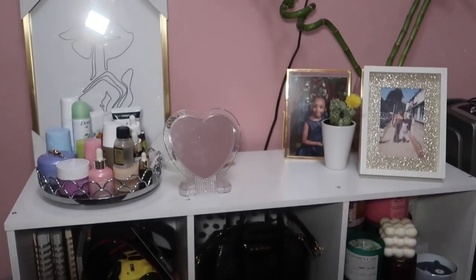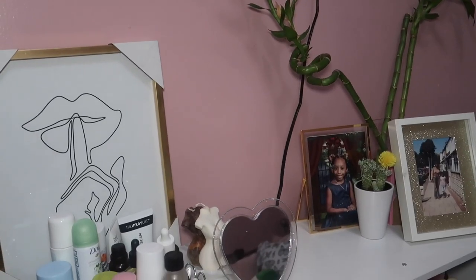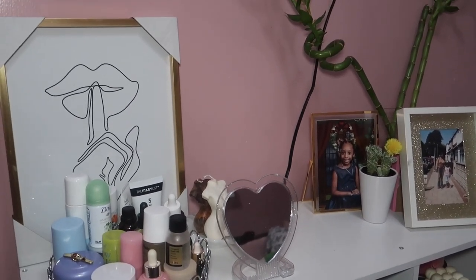Let me go ahead and show you guys how my TV console area looks now. It's not finished either. I have some more things that I want to change around on here, but this is how it looks for right now. Bear with me because I'm trying to hold the camera and position it. But at the top, I have just some pictures.